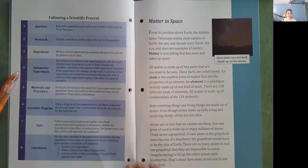Summarize experiment. Describe in 2 to 3 sentences the experiment you will do to test whether your hypothesis is true or false. Identify the variables, constants, and controls of the experiment. Variables of the experiment are changes being tested. Constants of the experiment are conditions unchanged during each trial. A control in the experiment captures the effect of unknown variables.